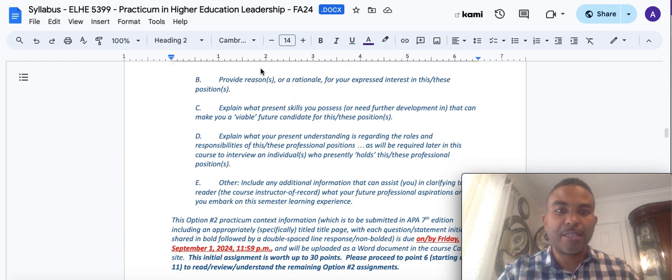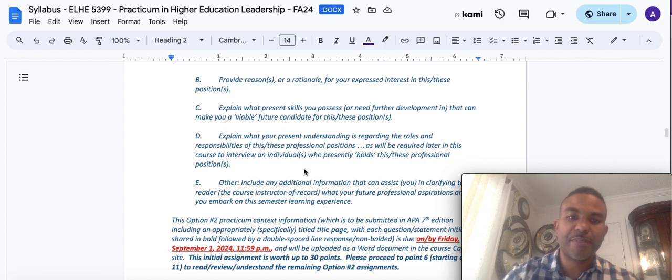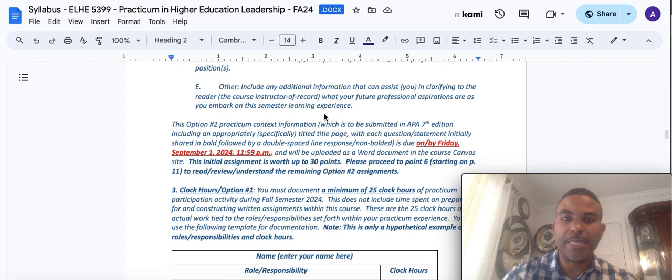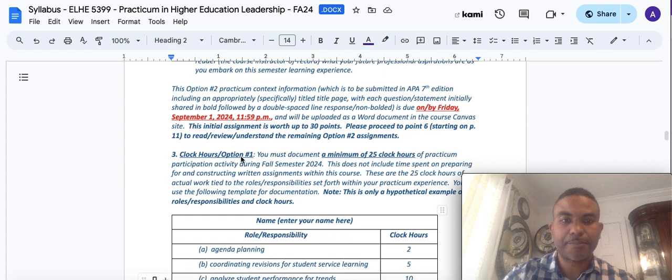And why are you interested in these positions? What skills do you possess that make you a good future candidate for those jobs? What's your present understanding of the roles and responsibilities for that type of job? And any other information that might be of assistance here. Okay, and there's the due date.